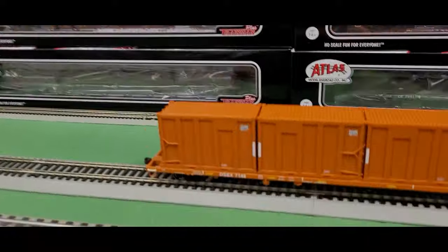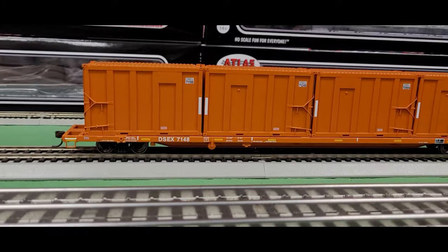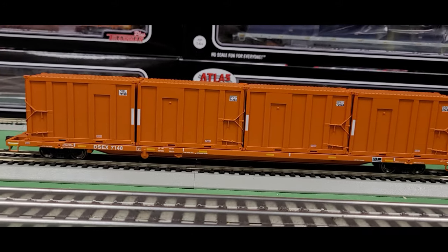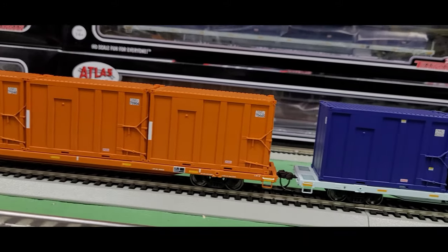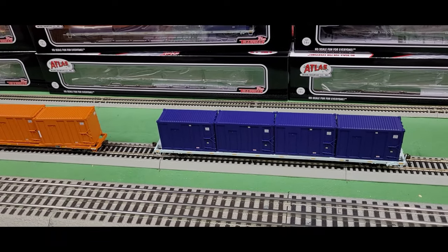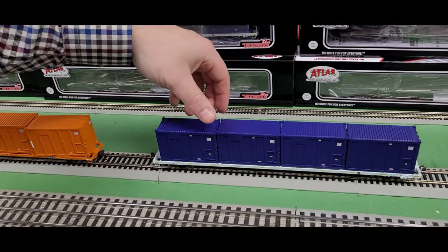So anyways, you can see here, I have from Atlas the brand new 85-foot trash-containing flat cars. Oh, I'll tell you what, you get these on your layout, it's really going to stink. Literally. All right, so as you can see here, I have a lot of really cool detailing on these cars.